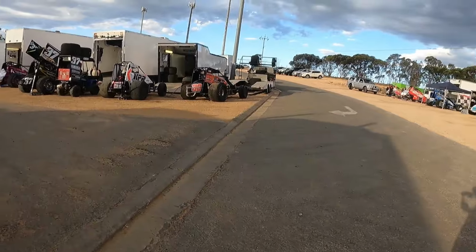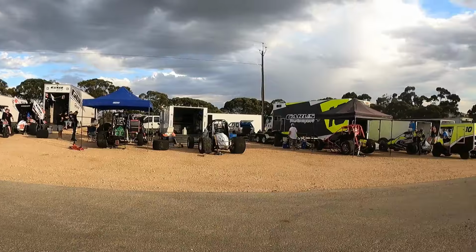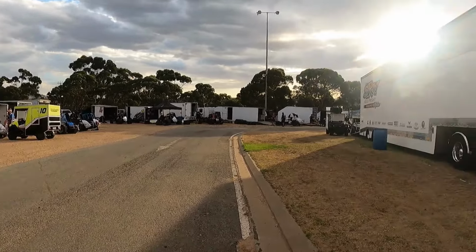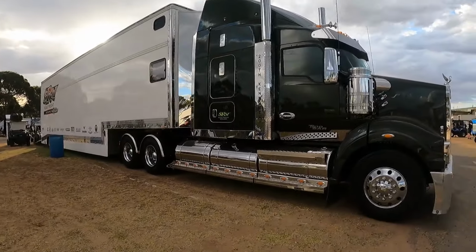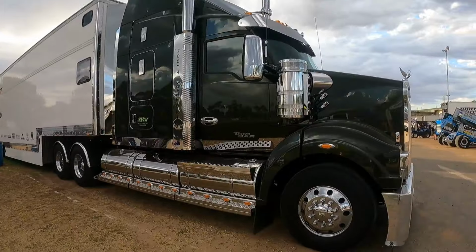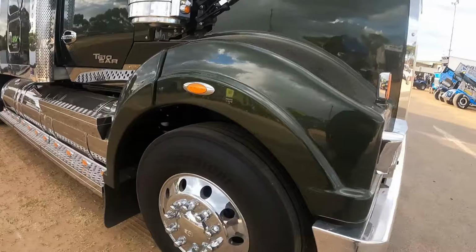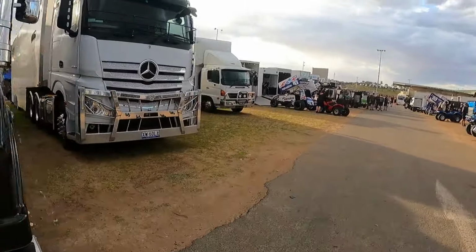So we've got a few Wingless over here, and all down the back is all Wingless, and around the corner. Parked my new truck just over here, so we can show you guys what it looks like. Need to do a little bit of polishing there. There's a little bit of dirt on the side. I'll get to that later on, but we'll sneak down here, look at some of the sprint cars.